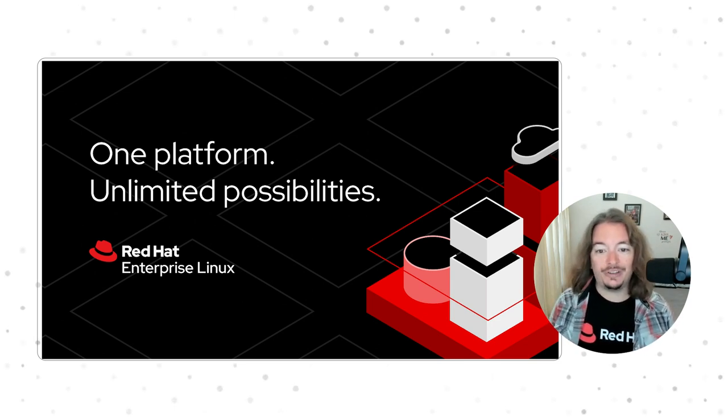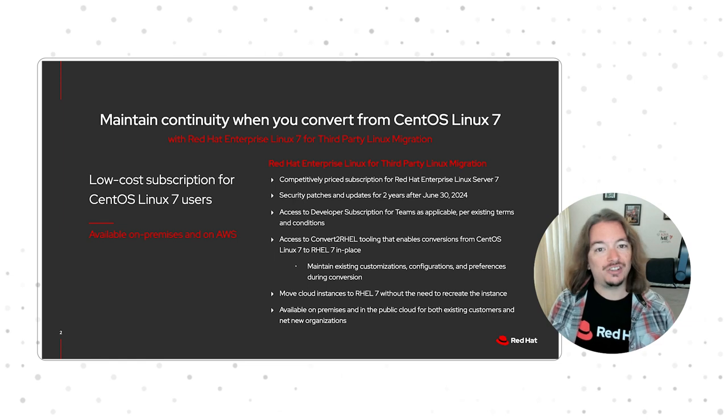If you're watching this video, it's because you just activated your Red Hat Enterprise Linux 7 for third-party Linux migrations. Just to recap, this is a low-cost subscription for CentOS Linux 7 users to migrate their on-prem and AWS workloads over to Red Hat Enterprise Linux 7.